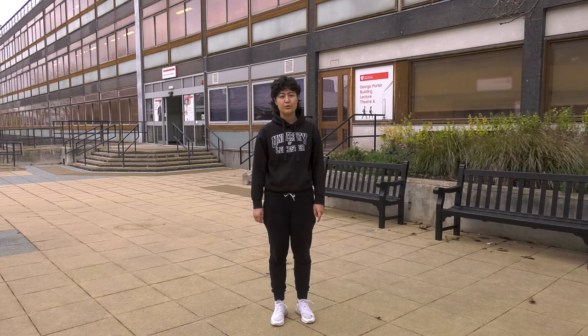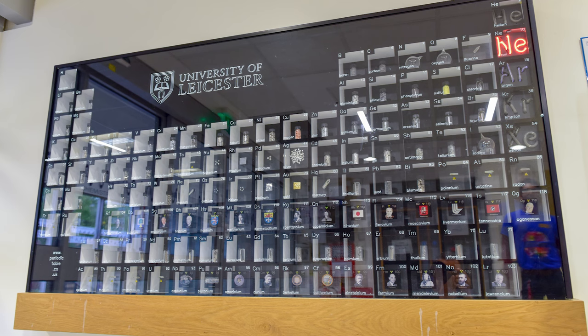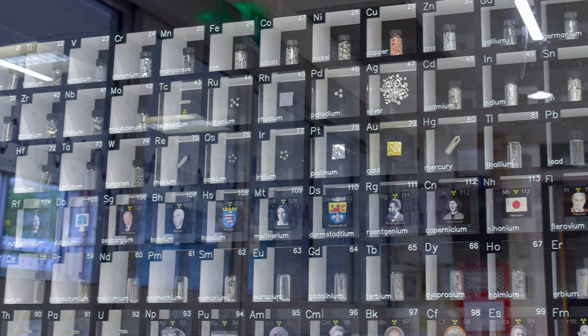If you study chemistry, you'll spend a lot of time here in George Porter Building. What's really interesting about this building is that there's a periodic table inside, which has all the elements of the Earth, except the radioactive ones, of course.